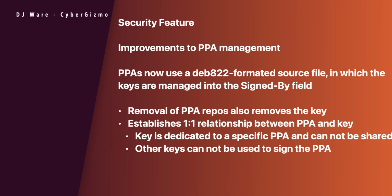PPAs in 23.10 now use the deb822 format, and that basically embeds the key with the PPA description, and they use a signed-by field in there to identify the key. This does a couple of things. First, if you remove the PPA, your key gets removed with it. The second thing it does is establish a one-to-one relationship between every PPA and every key. So you can't share them anymore. They're dedicated to a specific PPA, and you can't use other keys to sign an existing PPA or any PPA for that matter.